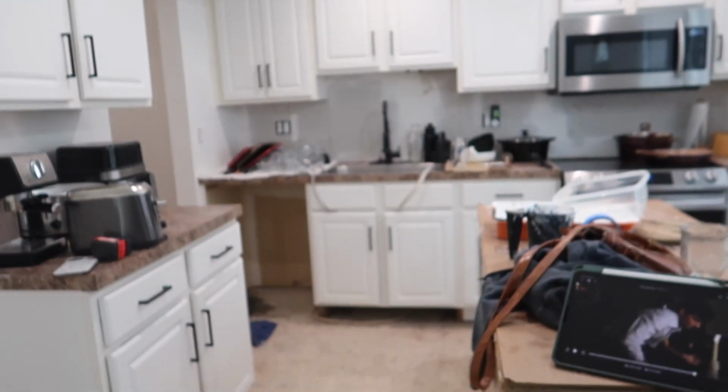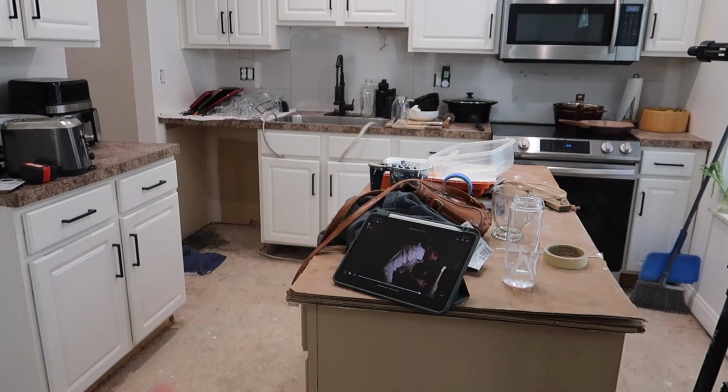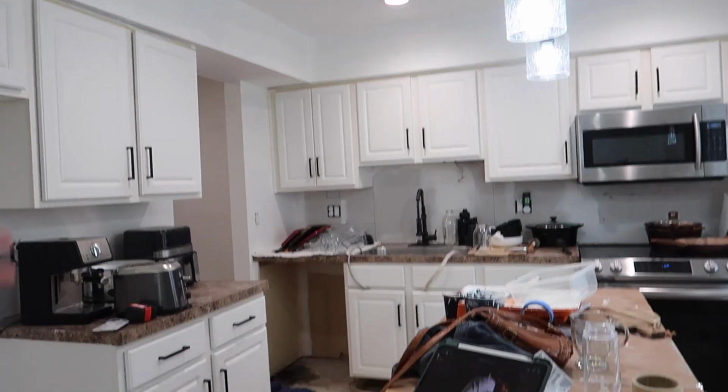That's really weird. I think it'll really elevate the space because all of our other appliances are stainless steel, and the fridge is the only thing that's not, I guess, modern. But I don't know, this is what it's looking like.